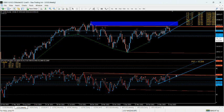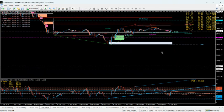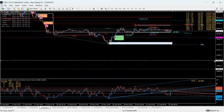Okay, and down here we've got 48 as a price. Let's take a look. The closest target is going to be 33,988. 33,988 is up here. Okay, so this is our closest target. Let's say 33,990, round figure.